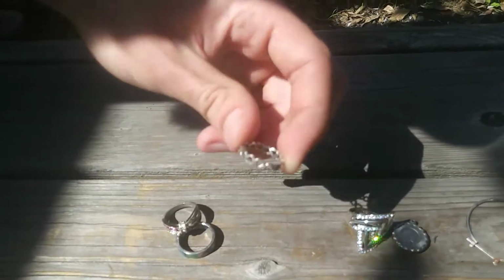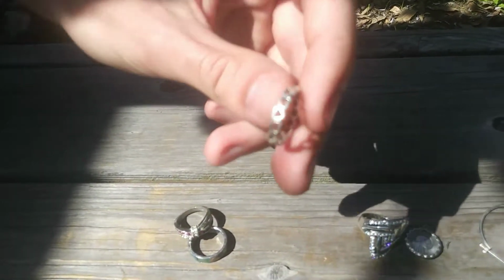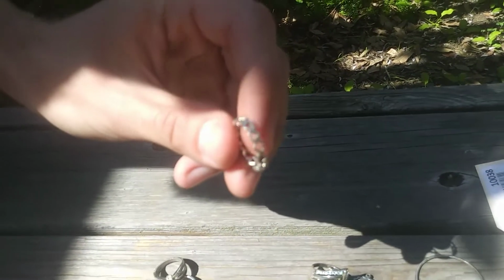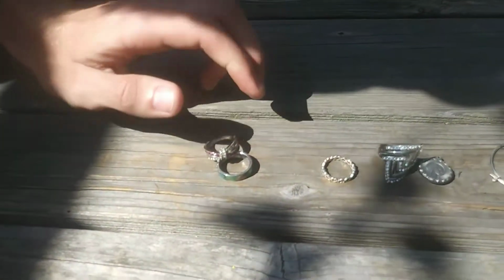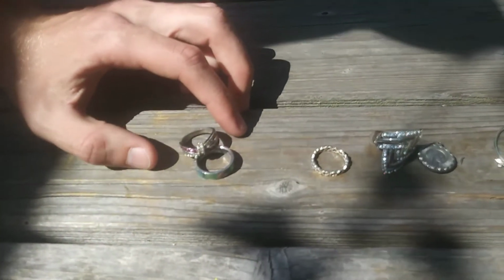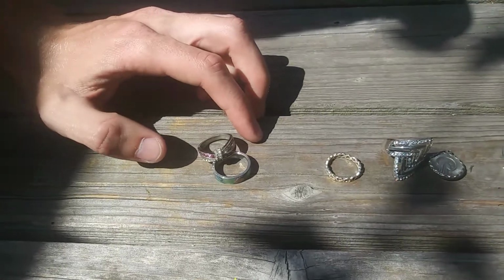And then over here, we're getting some of the nicer stuff. Little ring, probably about 1 gram of silver there. But what's interesting is, can you see that little heart pattern? I have not seen a ring that dainty with that kind of art on it before. That's a 925 silver. I could barely read the stamp when I was looking through it the other day.